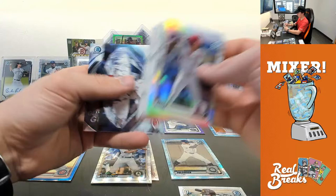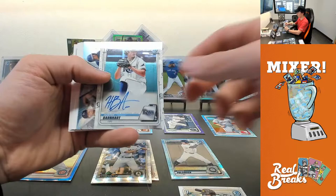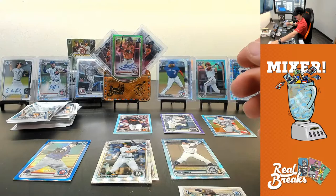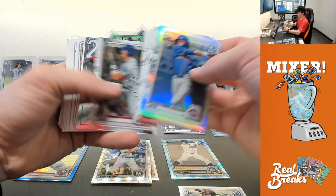And our last auto of Bowman Draft Jumbo is Hunter Barnhart, first Bowman base auto, the Tampa Bay Rays. The Rays for his first ever break going to Kevin O'Brien. There you go, Kevin. And we're taking the skunk away from him in 2020 Bowman Draft. And that's going to wrap it up for the Draft Jumbo Box.